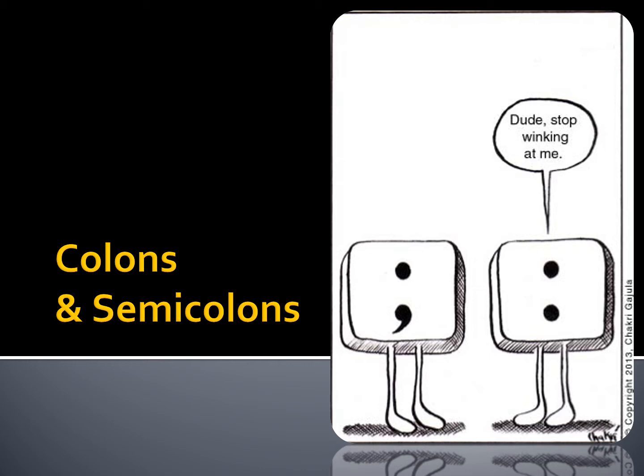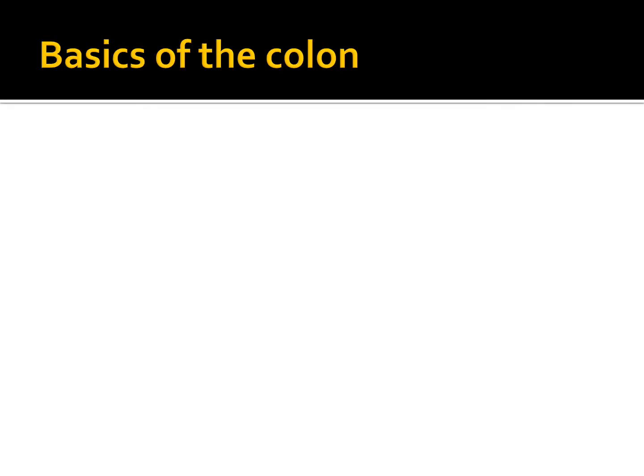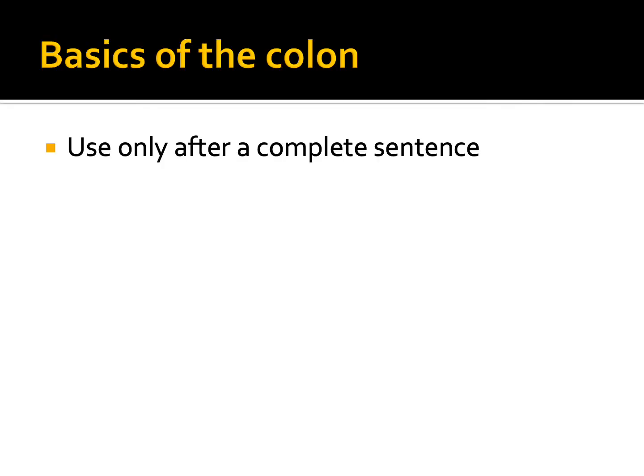It's better to not use them than to use them incorrectly. But once I show you what to do, you shouldn't have a problem at all. So here's what you need to know about a colon. Use it only after a complete sentence. The girls had this to say: nothing. See how that adds drama to that sentence?